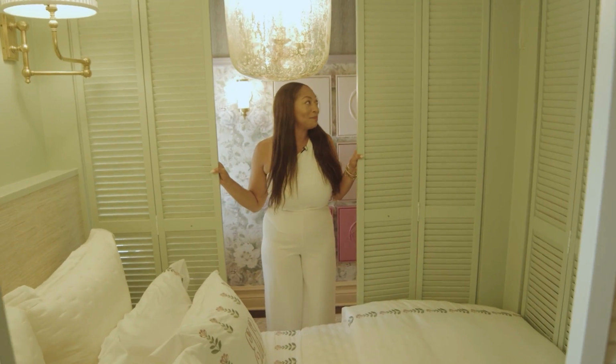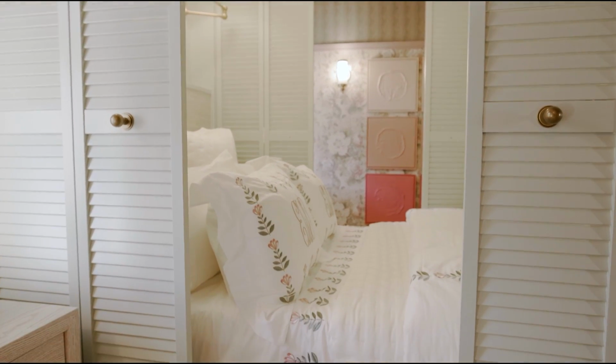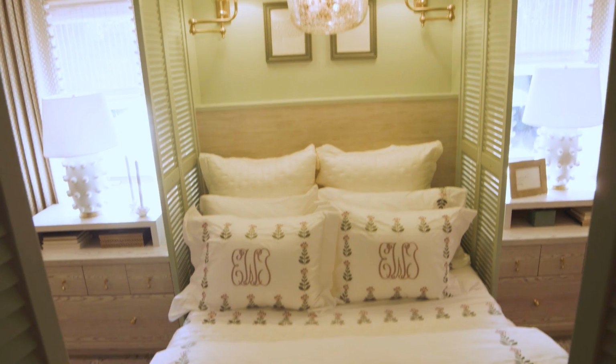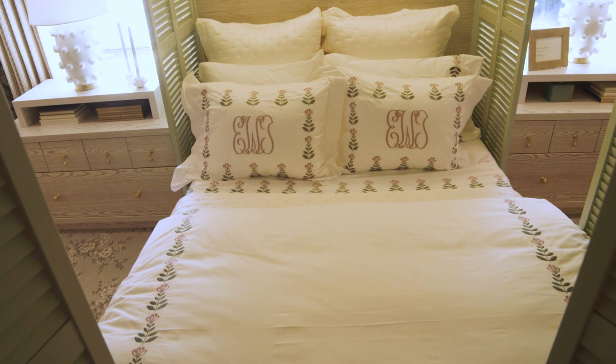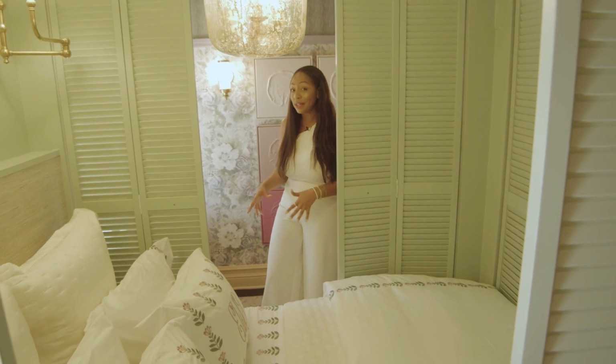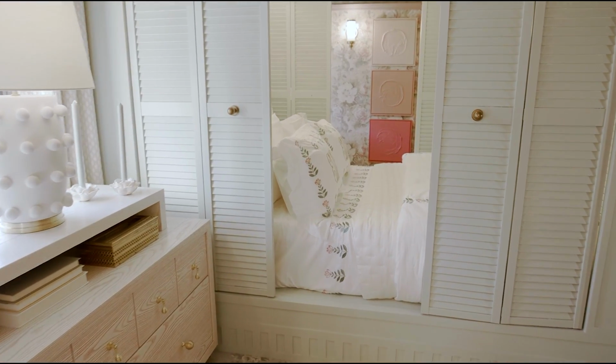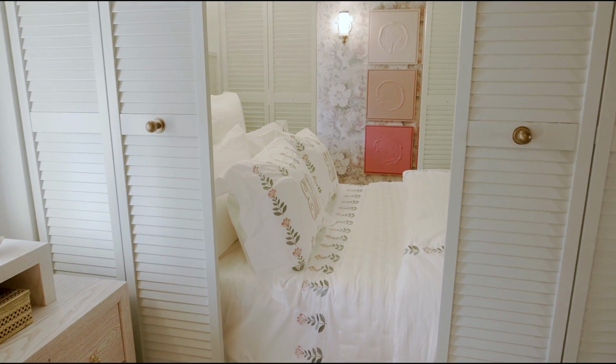All right, this is probably the big showstopper in our space, and this is a custom-built, custom-designed bed that we started from scratch, from nothing. Being a New York-based designer, a lot of our spaces are really tiny, really small. So we thought, okay, how can we create something that's conversational, has a really big impact? And we came up with this cabana-style, Florida-esque shutters, louver doors. All of them open. I can take you around the side if you guys want to take a peep here.